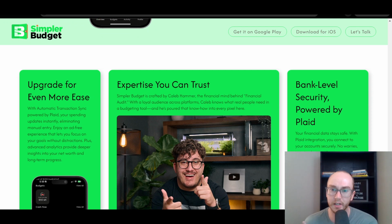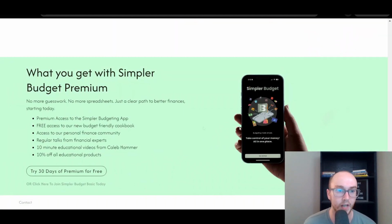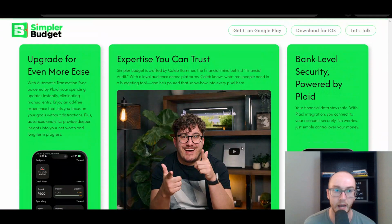Now, if you are interested in the premium version, that does have Plaid integration. Personally, I'm not the biggest fan of Plaid. It does tend to have some connection issues, in my opinion, across different apps. That's just what they have currently on the premium version, and it does cost the company money to use the automated imports of your transactions. So if you're just going to be using the free version, that does not come with the automatic transaction sync. Just making that clear distinction there. That's the main difference between the different types of app versions.